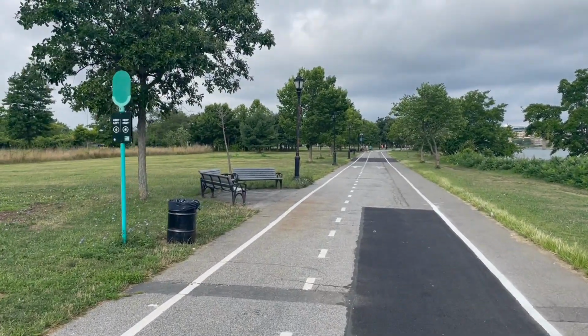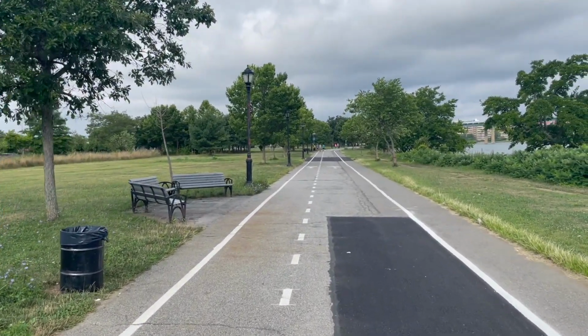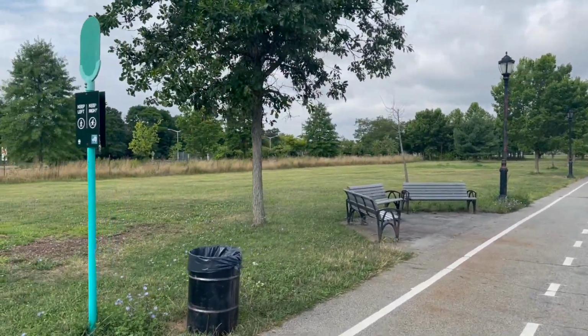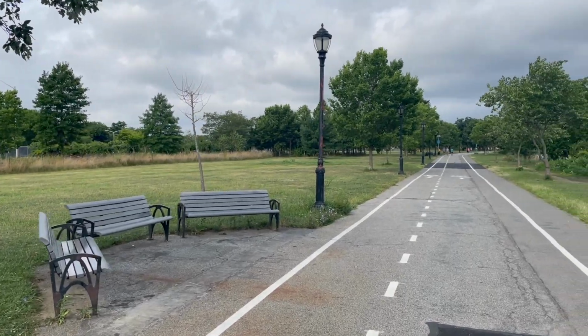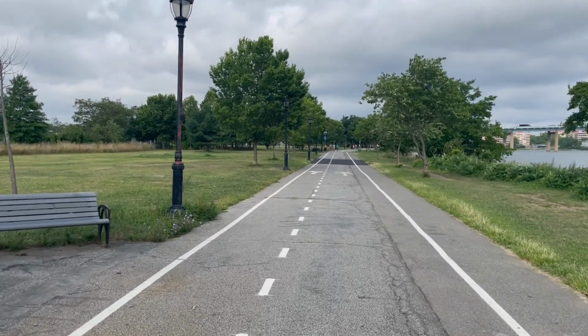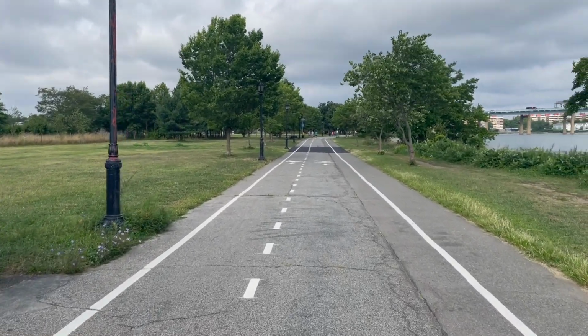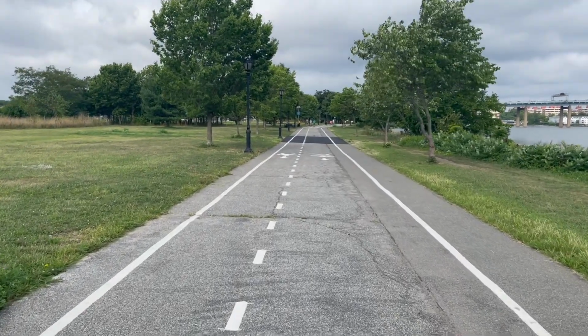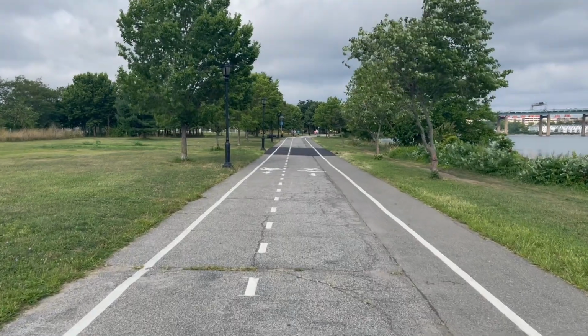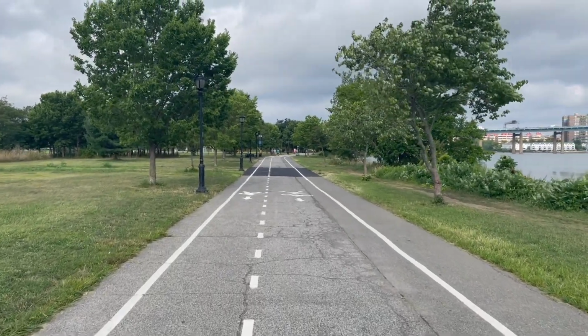So we can see that the pedestrian path basically splits from the Parkway. That ramp, which has all the cars going close to us, leads all the way to the bridge. So that's not the main line road. You can see the division between pedestrians as well as cyclists. And they recently repainted this, so I like that.